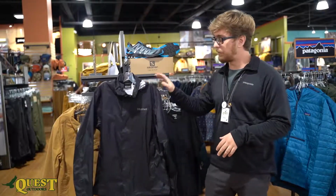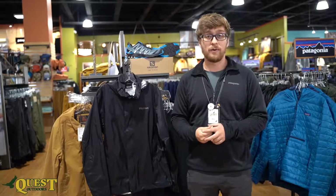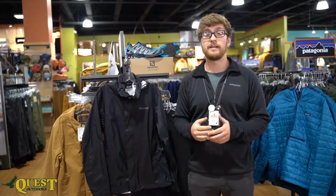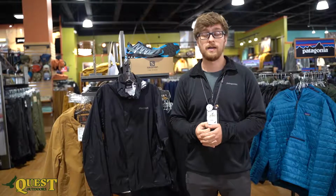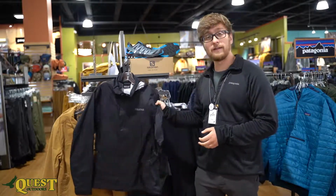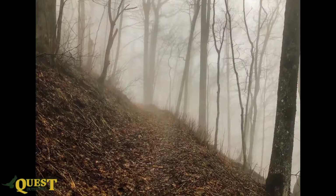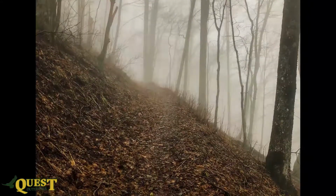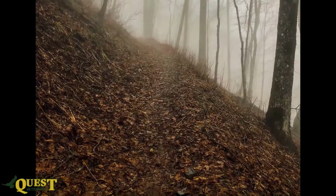Lastly, one of the most important pieces of gear on the Appalachian Trail is your rain gear. Rain hits the Appalachian Trail consistently, basically year-round, so it's important to have some waterproof options to keep you dry. Any kind of waterproof jacket like a Marmot, Patagonia, Arc'teryx, any of these brands have excellent raincoat options and a variety of price options too to keep you dry, because nothing's worse than being soaking wet all day long.